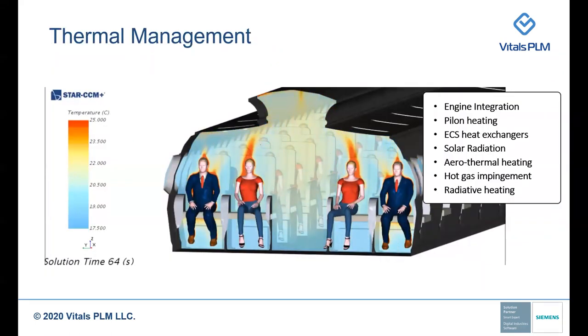And the next focus area is the thermal management, and some of the key application areas where CFD can be used are the pylon heating, ECS heat exchangers, solar radiation, when the aircraft is traveling, sometimes there's a need to perform solar radiation studies, aerothermal heating, hot gas impingement, and radiative heating.